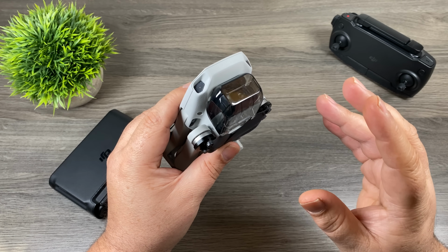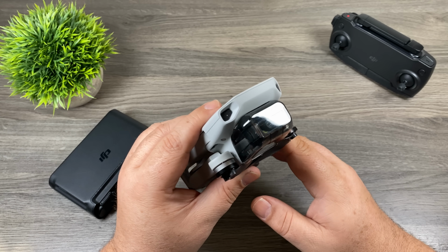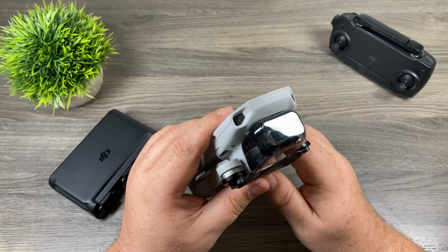DJI put a lot of effort into this drone and into the app, and it definitely doesn't feel like you're flying a toy when you have it up in the air.